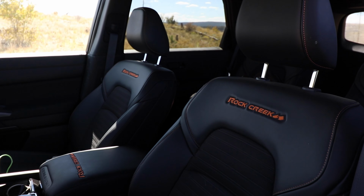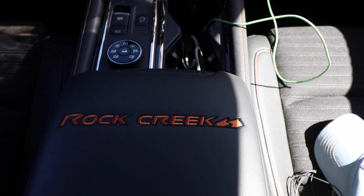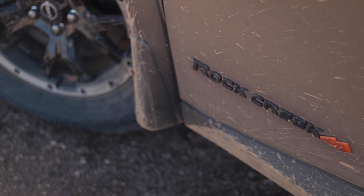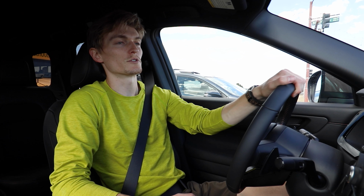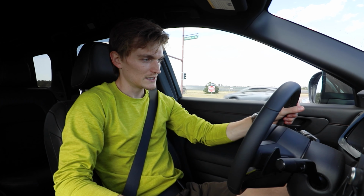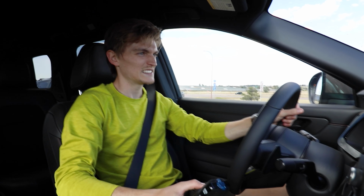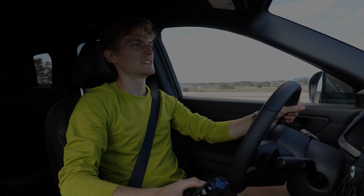I would recommend it to somebody who maybe likes the Pilot Trail Sport or the Atlas Peak Edition, but maybe doesn't want to have to pay $50,000 plus for an off-roadified 7-seater. And with that, one last V6 pull. Yeah. That's fun, that's good. I like the short gears.